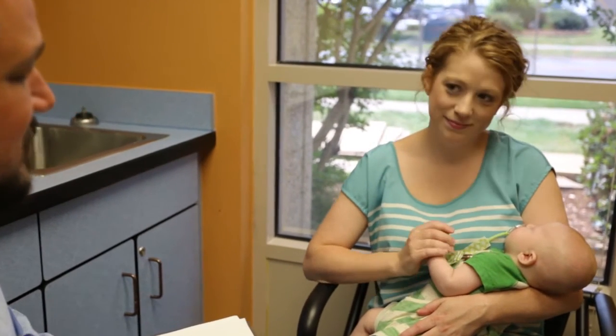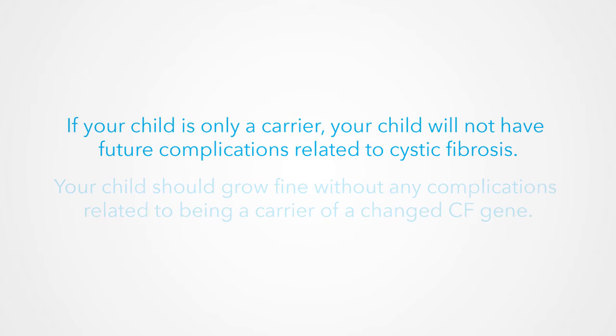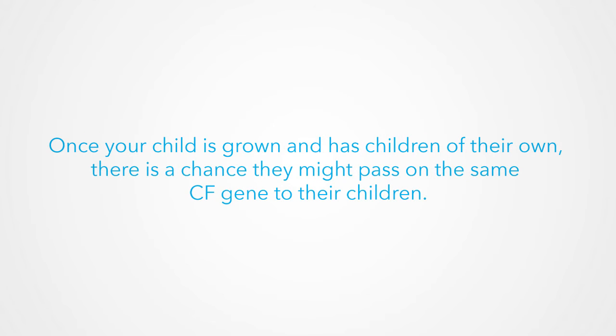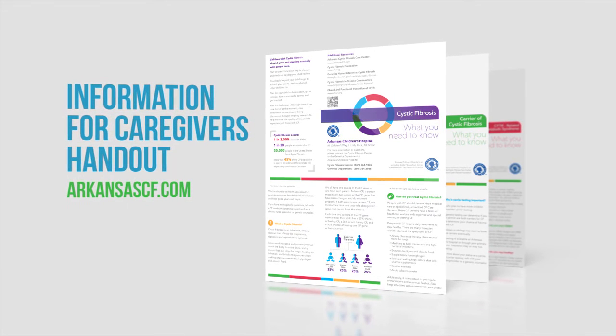If your child is only a carrier, your child will not have future complications related to cystic fibrosis. Your child should grow fine without any complications related to being a carrier of a changed CF gene. However, it is important to know that once your child is grown and has children of their own, there is a chance they might pass on the same CF gene to their children. For more detailed information, please see the Information for Caregivers handout on the website.